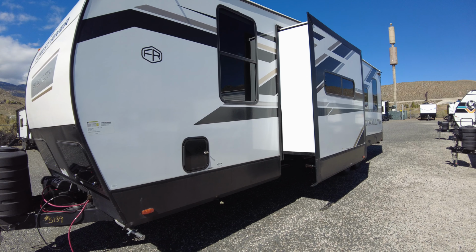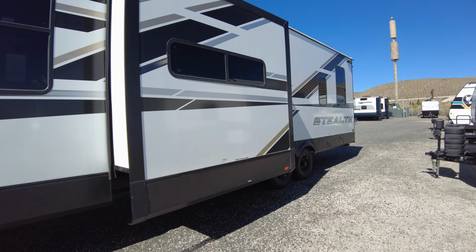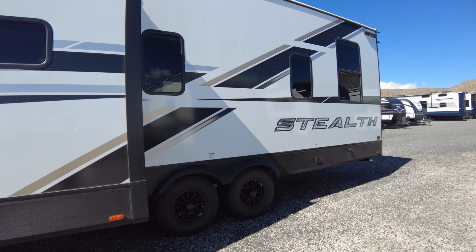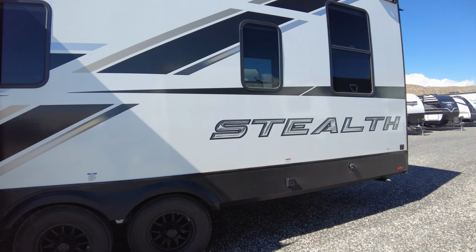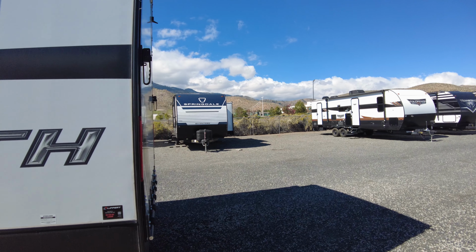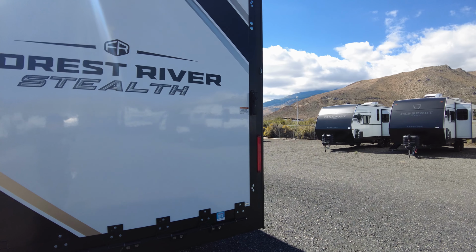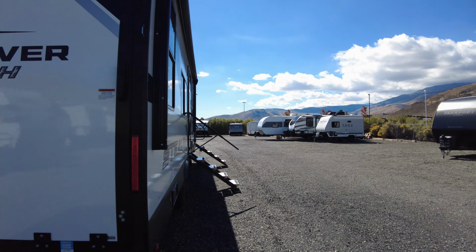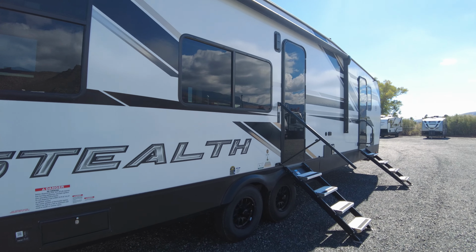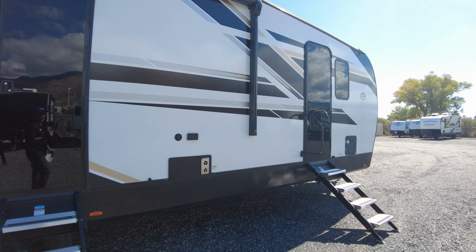Now this is a vacuum bonded sided trailer. The structure of the Stealth itself is aluminum, and the sidewalls are fiberglass. They're bonded to the actual aluminum with a vacuum sealing process. And it alleviates any kind of what they call delamination, where you could get some moisture in there and cause rippling in the walls. So it's a really cool system. It's got a better R value, and it's going to be better insulated.